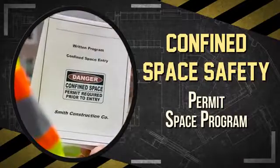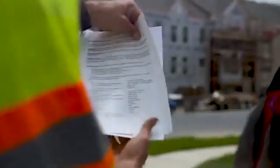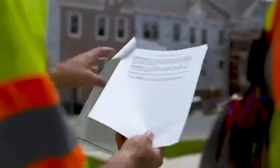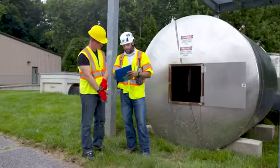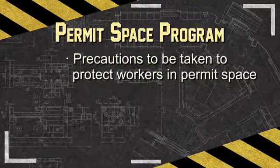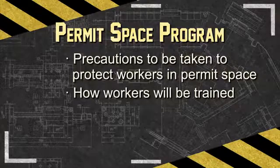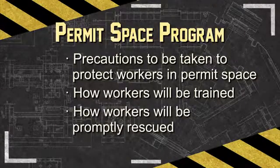To effectively control hazards associated with confined spaces, a confined space program must be developed and followed. The program should identify precautions to be taken to protect the workers in the permit space, how workers will be trained to perform their duties safely, the methods used to isolate and control hazards, and how injured workers will be promptly and safely rescued from the confined space.